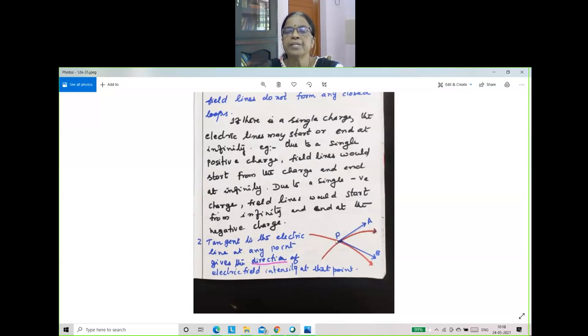And it says they never intersect. We cannot draw field lines in this manner, intersecting manner. They never intersect. That is a property. And if they intersect, what is the problem? Let us see that. If they intersect at this point P, here we can draw two tangents. To this curve, we can draw a tangent. To this curve, also, we can draw a tangent.